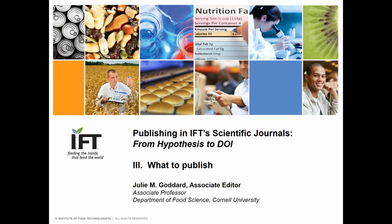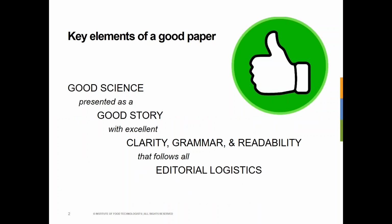To continue our discussion, I'm going to first outline what are some of the key elements of a good paper. We start with good science, presented as a good story with excellent clarity, grammar, and readability, and make sure that we're following all editorial logistics. It sounds really easy, doesn't it? Well, not always. Unfortunately, it can happen that wonderful science can be horribly presented and end up in a rejection pile.